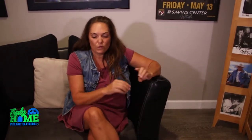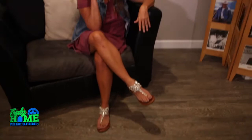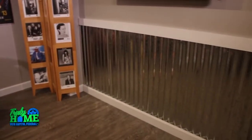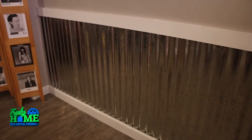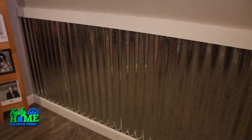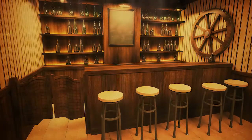Now, my client has chosen to do a combination. We went with neutral walls, we went with a neutral, very popular flooring, and then we added a little bit of her personality by adding this corrugated metal. What's great about this finish is we can easily remove it by popping off the chair rail and the baseboard. We can completely remove it, and a new homeowner can make their decor their own.